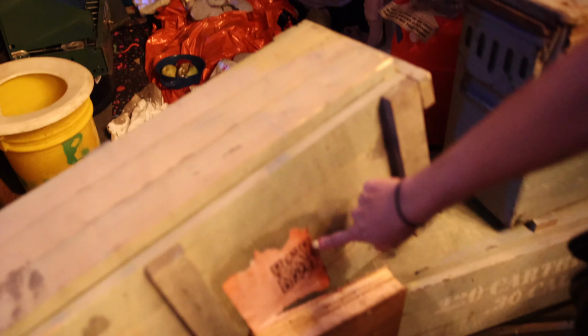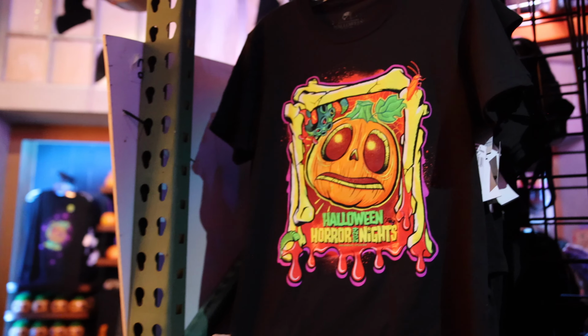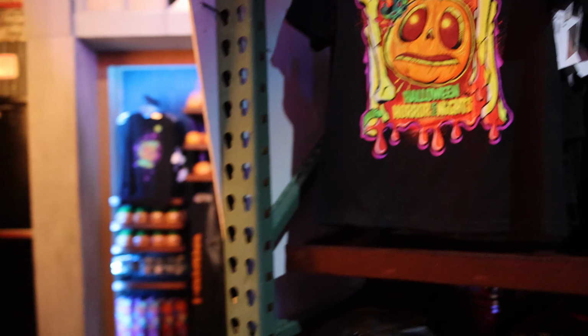Just all the details that go into all of this stuff. That's why we love HHN too, like the houses and everything. There's just so much detail that goes into everything. If I wasn't pregnant, I would get this kid shirt in an extra large because I like that design. That's an Alex special. I always get the kid shirts in a longer size. This year, I don't think that's happening.